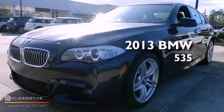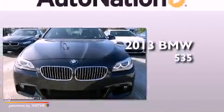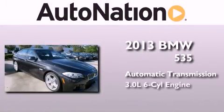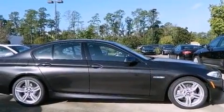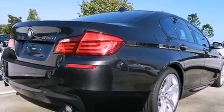This is a brand new 2013 BMW 535. This car has an automatic transmission and a 3.0-liter inline six-cylinder engine. Its top features include a turbocharger, a limited-slip differential, and automatic collision notification.